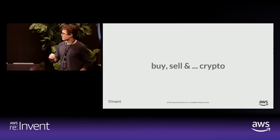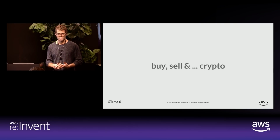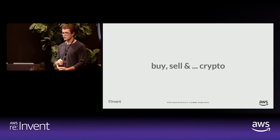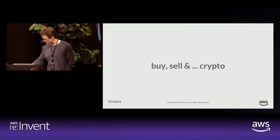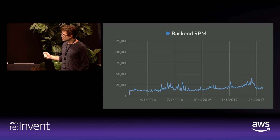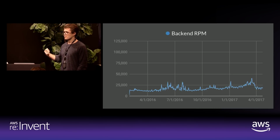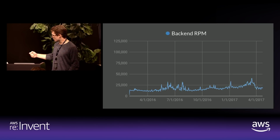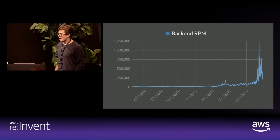So that's just to say that now we've become a place to buy, sell, and do a whole lot of other things with crypto. The number of use cases has expanded dramatically, and with that, the type of infrastructure we need to enable those use cases has changed pretty significantly. Additionally, we've grown substantially in the traditional way people think about a company growing. So this is our request volume through April 2017, and then Cryptomania happened, and things just went a little bonkers.